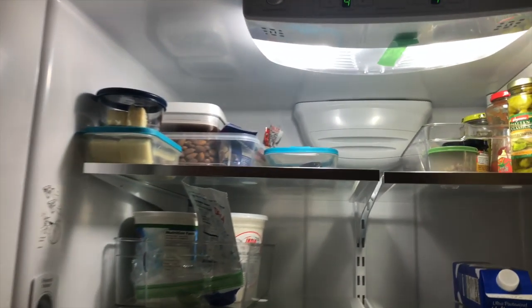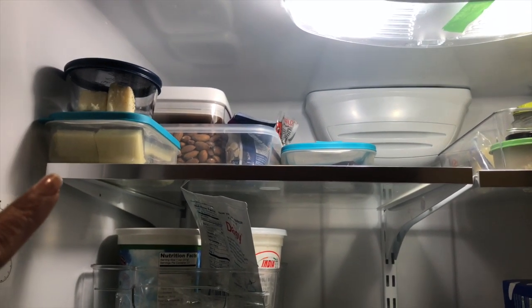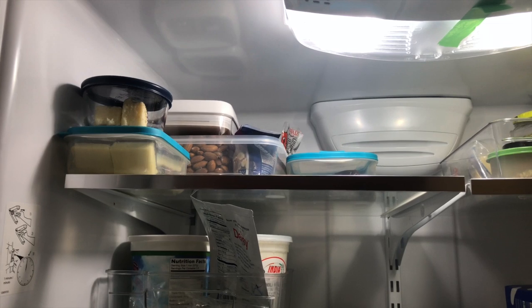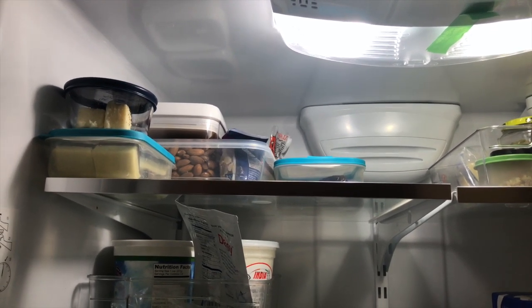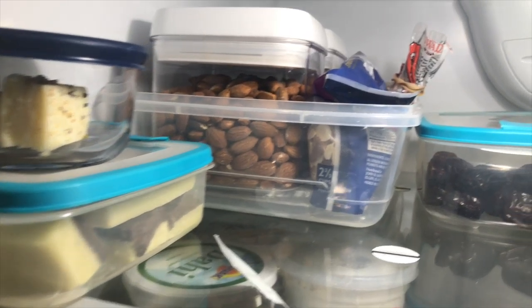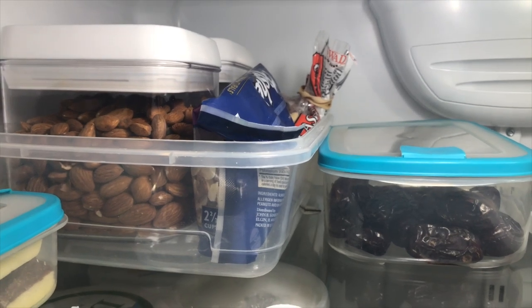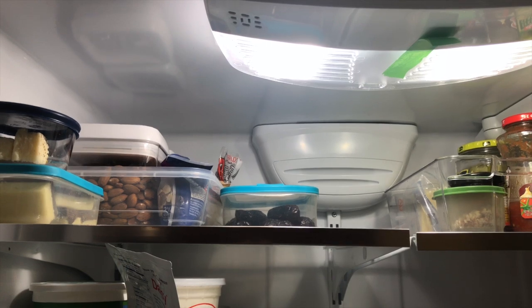Now on this side, as you can see up here, I have some sweets. These are the sweets which I got from the Indian store. Whenever I get sweets, I always take them out of the box and put them in a clear container like this so we can see what's in there. All the way in the back, I have some almonds, cashews, walnuts, dates, because kids eat them every single day.